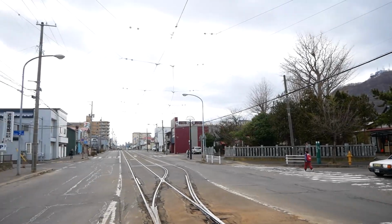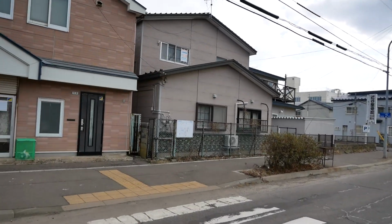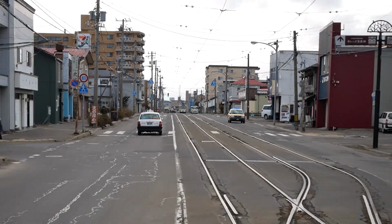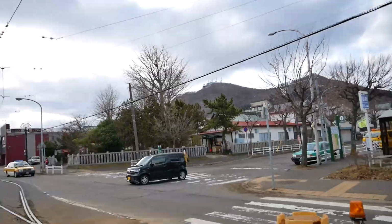I walked out to the end of the line because I had some free time. There's a siren just now. I hope it wasn't a tsunami warning. That would be not ideal. There's our tram coming. Very nice. There's the ropeway. Next time.